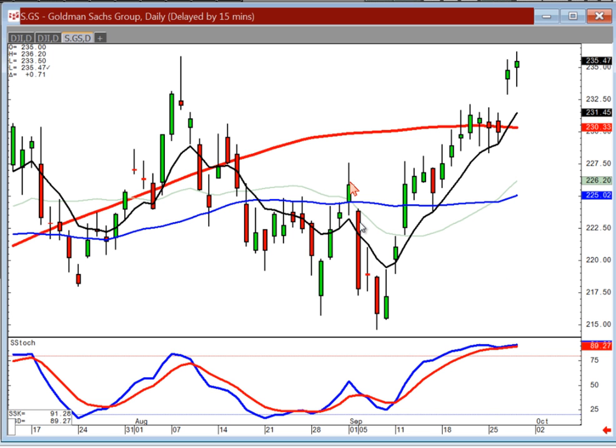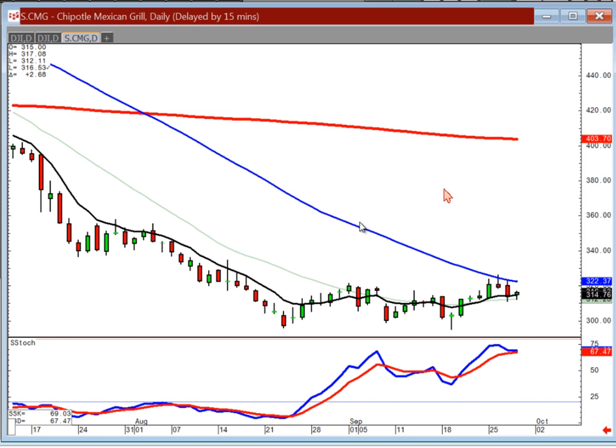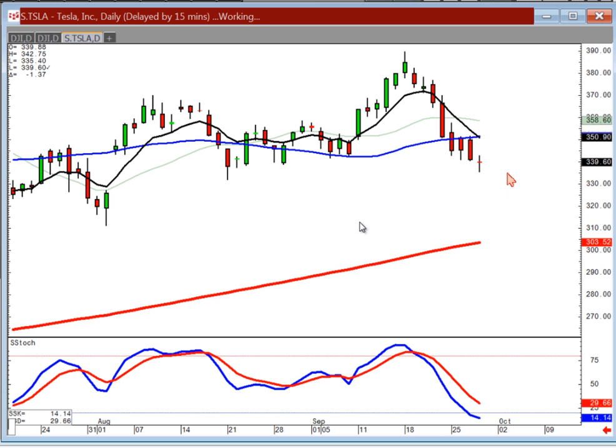Chipotle, nothing yet, but it is in a bobble. If you're long, it has to open positive and trade positive. If you're thinking of going long, wait for it to come up through the 50. That would be your bobble breakout. Tesla, you stay short until you see a confirmed buy signal. At this point, I wouldn't want to see it trade up above today's high.